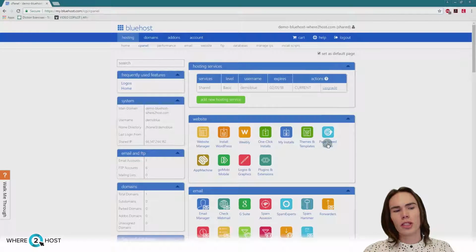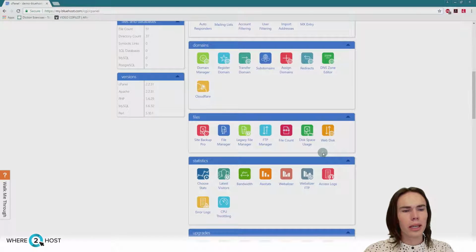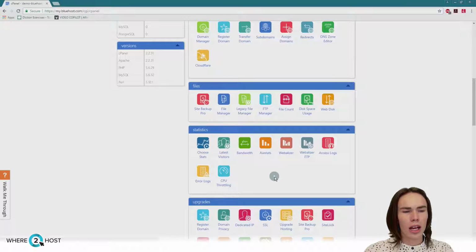And just to mention, we do have the page speed grader. It's not actually an application that you install, it's pretty much just a link to pagespeedgrader.com or .org, I think it's .com. And so it's not actually an application.